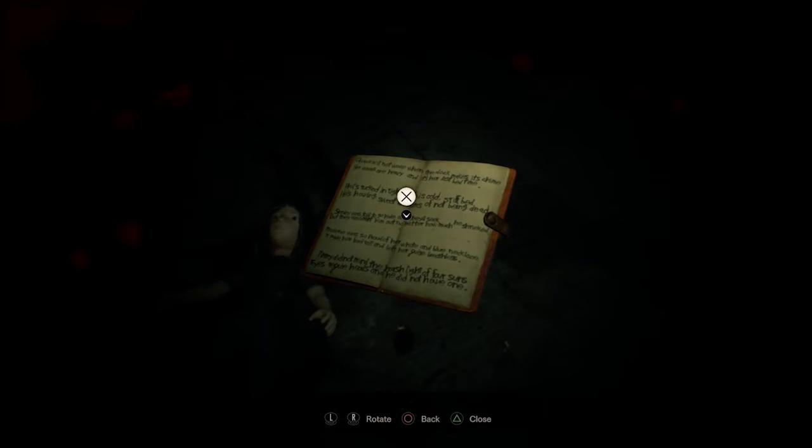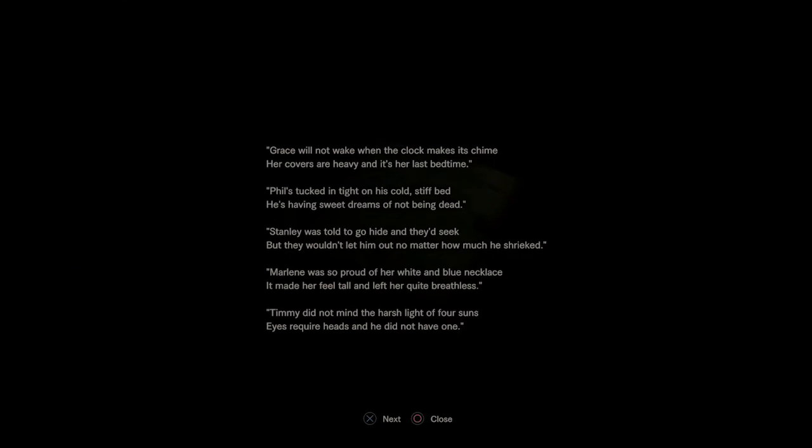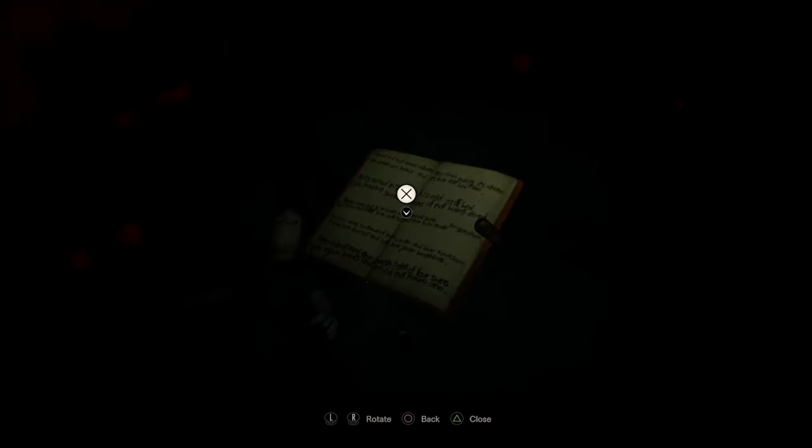So all I did there was I was watching the video. I opened the back door. I unlocked the back door, but I didn't go through it, and I watched the video and saw the ghost twice. I don't know whether that will help, but anyway, Timmy did not mind the harsh light of four suns.